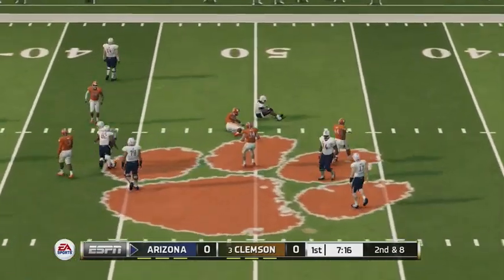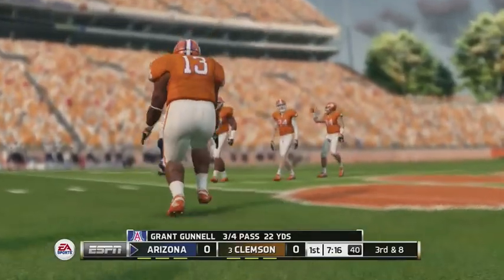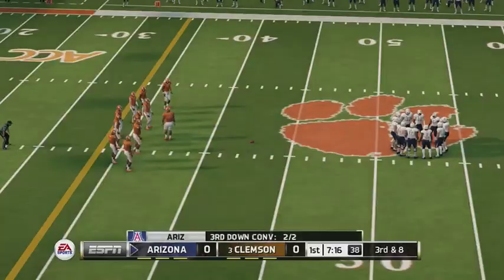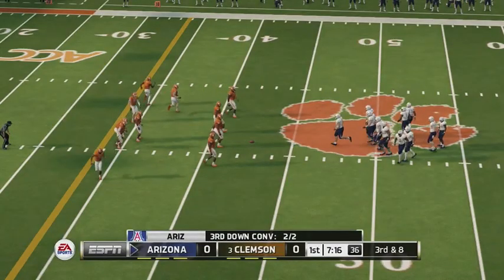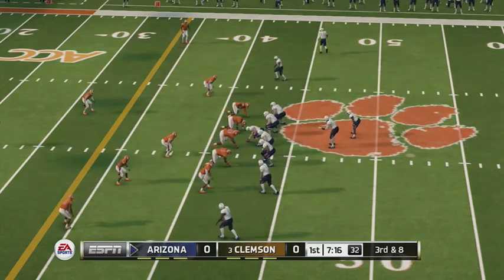Quick shot to the tailback and through his hands. I like the idea here by the quarterback looking downfield and eventually finding the check down to the running back. The problem is the running back has got to be able to hold on to that football to be able to pick up some yards.